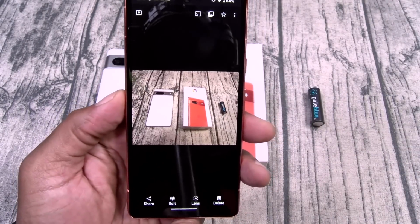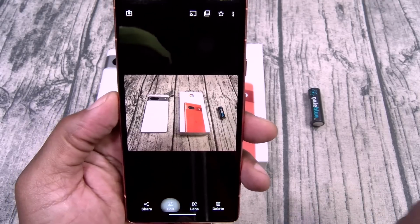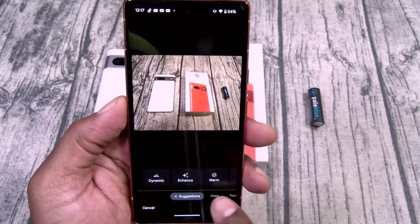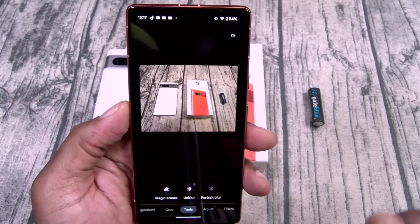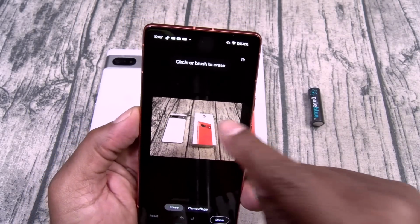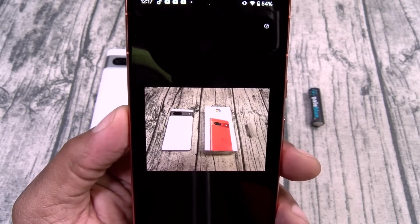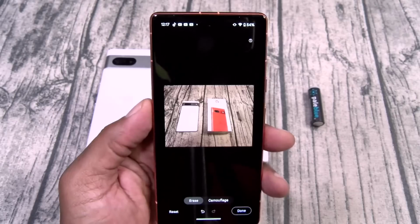Oh, I got a nice photo, but I want to get that little paraphernalia out of it. So let's go to edit. Okay, we'll go to tools. We go to Magic Eraser. Okay, now let's just erase that just like that. And bang, disappeared. This is pretty dope.